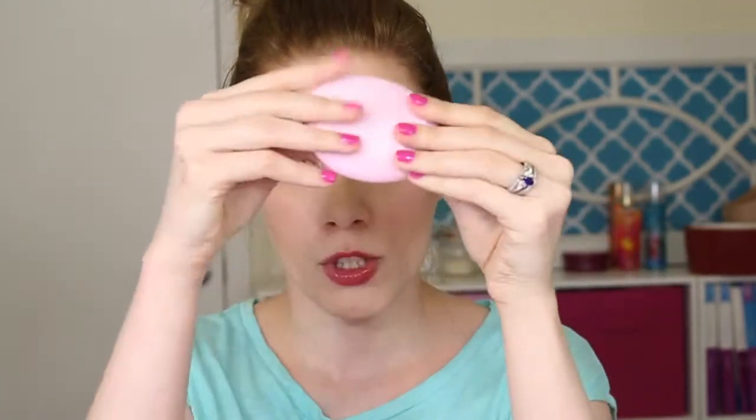Next up, I told you guys you'd either see this in a favorites or a not favorites, and that's the EOS hand lotion. Favorite, definite favorite. It absorbs quickly, it's not greasy, and it smells amazing. Plus, I love how just soft and modular this thing is. It fits in my makeup bag perfectly, so happy with that, love it.